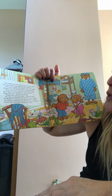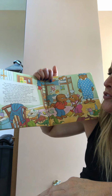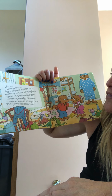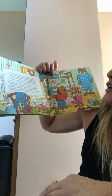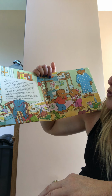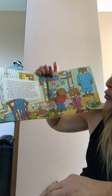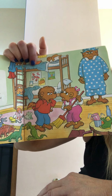"How am I supposed to sweep with your dinosaur toys all over the floor?" argued Sister. "They're not toys, they're models, and don't move them. I'm working on a setup of the Pleistocene age," Brother protested. Not only was Brother and Sister's room a mess, but Brother and Sister were getting to be a mess too, always arguing about cleanup chores instead of sharing the jobs and working as a team.